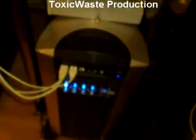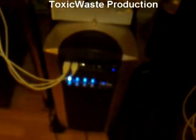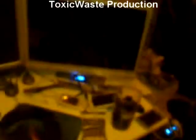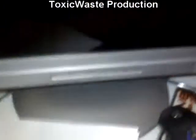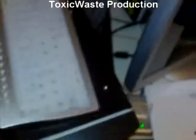This, YouTube, this is my Core i7. This just went to sleep in it. Anyways, that's my Core i7. Here's my desktop. And here's the screen. Screen is actually in standby mode. And why am I showing this?